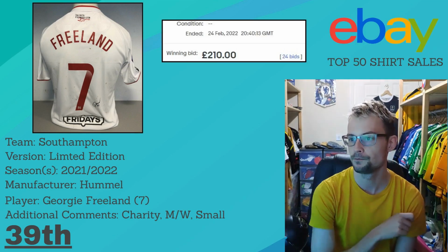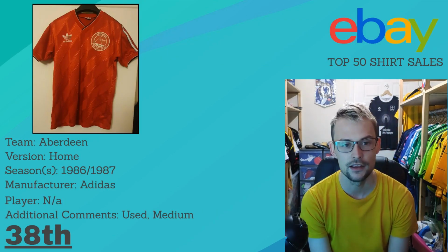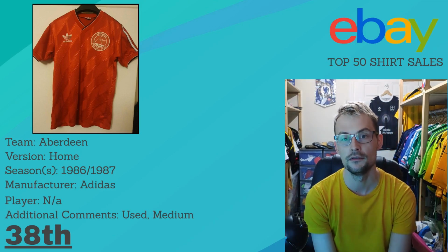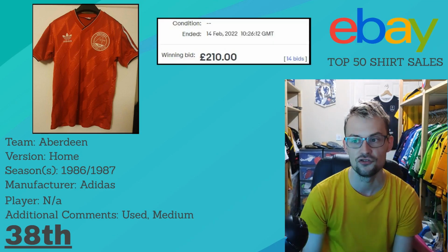So very, very cool. Next we have Aberdeen, the home shirt from 86-87, an Adidas shirt. There was no player on this one, used in medium. There were 14 bids that flooded in for this one, and it was £210 that it sold for. Very, very classic shirt there.